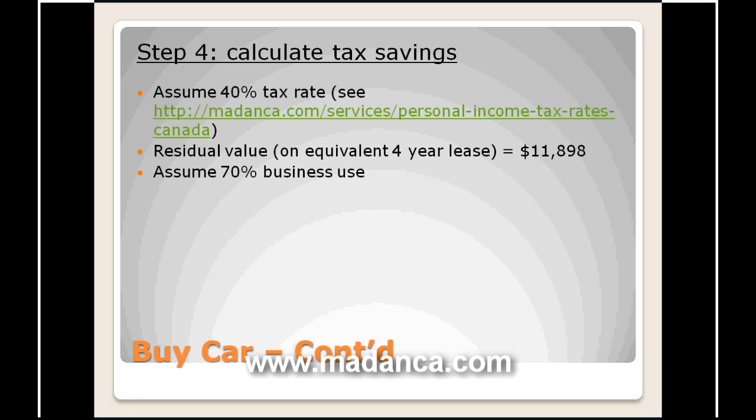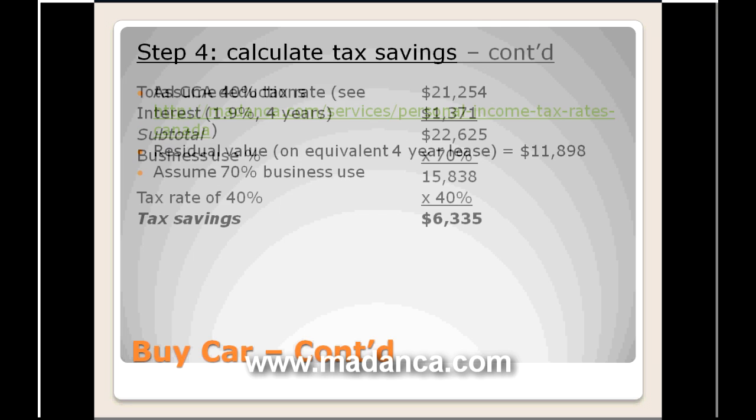The residual value of the car, when I phoned the dealership, is in fact $11,898. That means at the end of the 4 years, the car is worth close to $12,000. I've assumed that you're going to use the car for 70% business use or work use. You'll have to adjust your percentage accordingly.